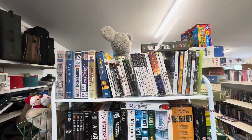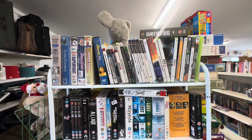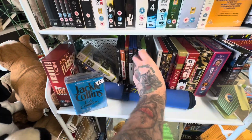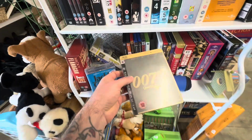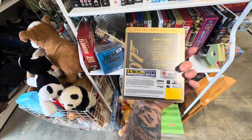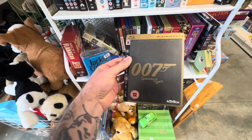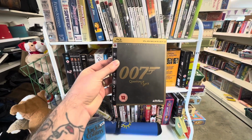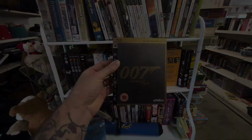Now, of course, this series is called Steelbook Hunting in CEX, but I couldn't resist just showing you this pickup from my local recycling centre because this was an absolute bargain. 007 Quantum of Solace in this absolutely beautiful steelbook for just £1 because, honestly, the steelbook hunt never stops regardless of where I'm hunting. That's right, folks.